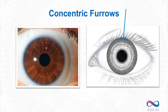They are evenly spaced. They are not broken or intersecting. People who have concentric furrows in their irises can have a mild degree of spasms or cramping. They have sometimes distress or anxiety. They can suffer from anxiety, mental restlessness, and have problems with absorbing minerals.